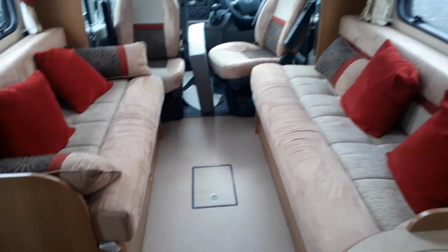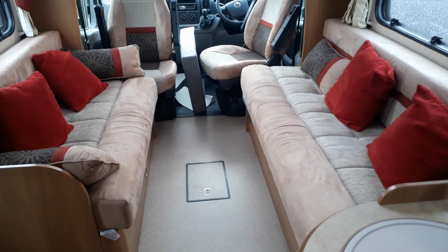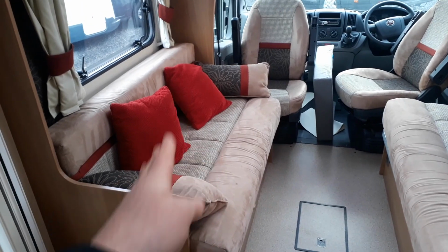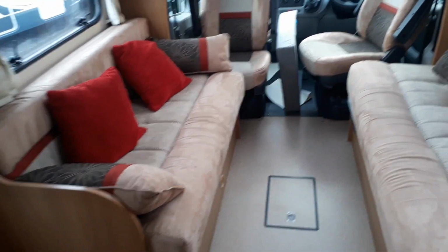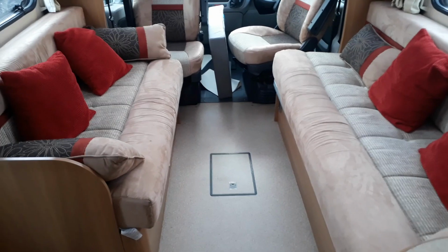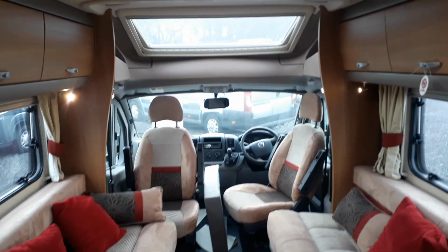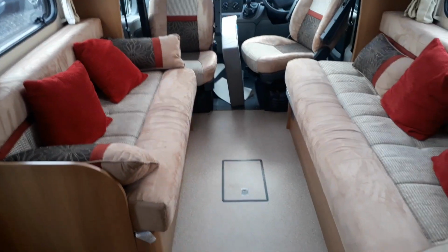Now, bed wise, simply slide the two sofas together and you've got an absolutely ginormous bed. So that's about 4'8", 4'10" there. This one is 6 foot, so you've got a 6 foot tapering down to 4'10", very large double bed. Now, a lot of people like single beds because you can get out easier during the night to answer a call of nature in your lovely big full width end washroom, which we'll see in a moment.